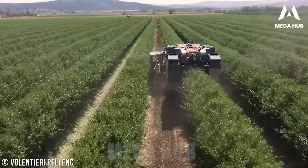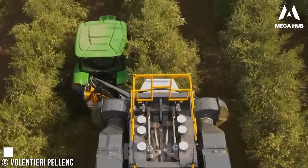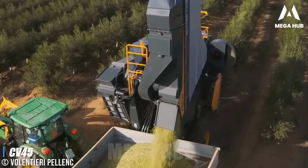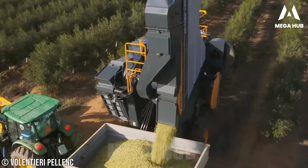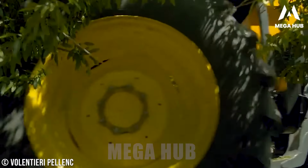Mechanized harvesting is an essential demand in today's super-intensive cropping systems. Pellenc's CV45 was developed to meet this need with a unique air conveyor system in a large compression chamber, protecting trees and optimizing harvest rates while minimizing losses.